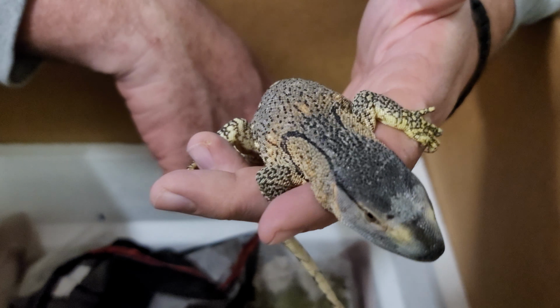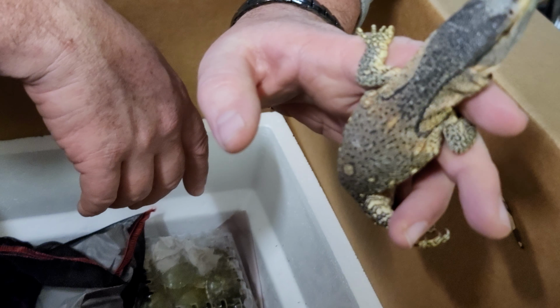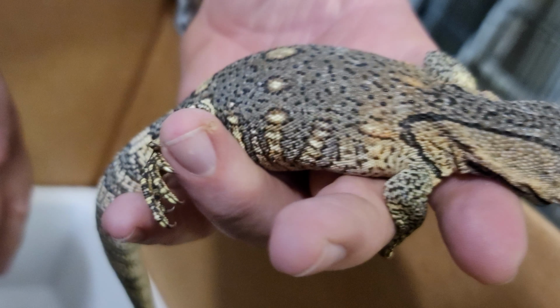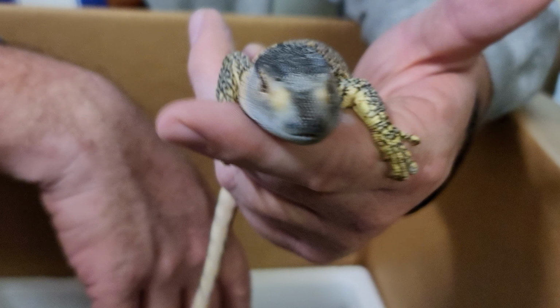These are really hard to find. They haven't been available in a long time. So when they became available, I went ahead and picked one up. But black throat monitor.